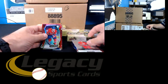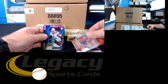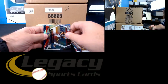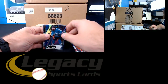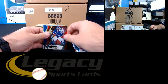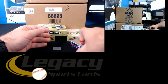Hayden Fleury going to the Hurricanes. Nikita Scherbak, Canadiens. Philippe Myers going to Ottawa. Malkin going to the Penguins. Tarasenko going to the Blues. Brent Burns to the Sharks. Mark Scheifele going to Winnipeg. Lundqvist to the Rangers. Tarasenko to the Blues. Alex DeBrincat to the Blackhawks.